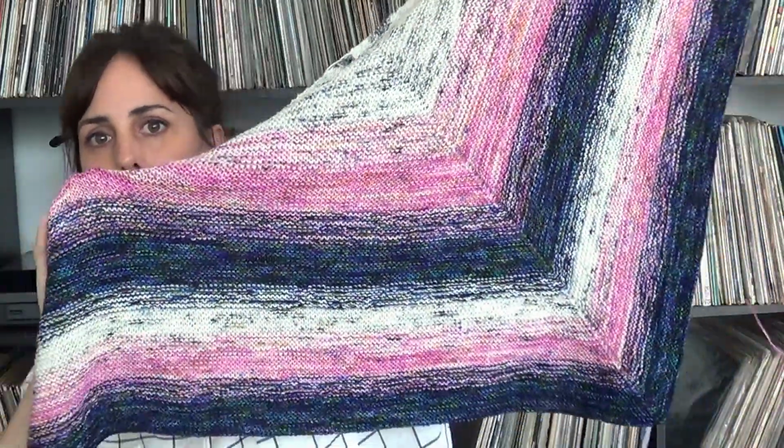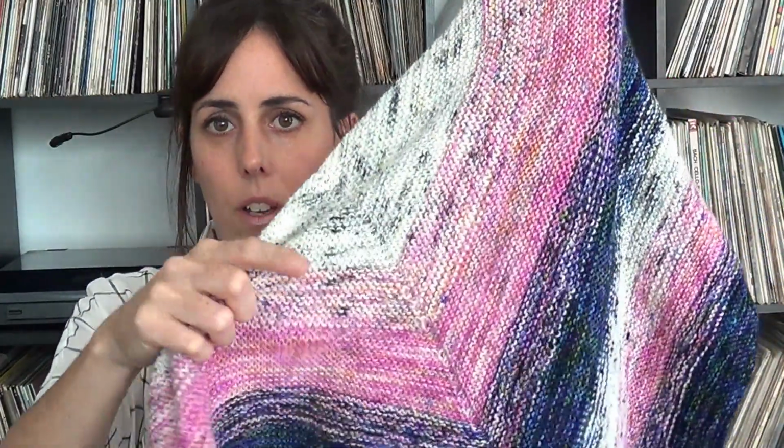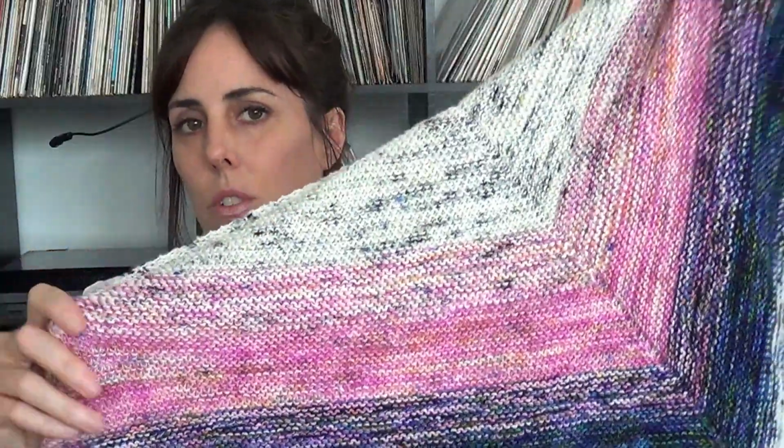So I finished the Colourmelt shawl, which is what I showed you last week. I actually bound off last night, but I haven't woven in the ends or blocked it yet. And this is it here. I used our Merino sock in 3 colours. You can knit this shawl using 6 or 3 colours. I used Mascara, Orchid and Space Out, and it was just a really relaxing knit. I just needed something to zone out and watch movies and not have to think too much about, so this was really good for that.